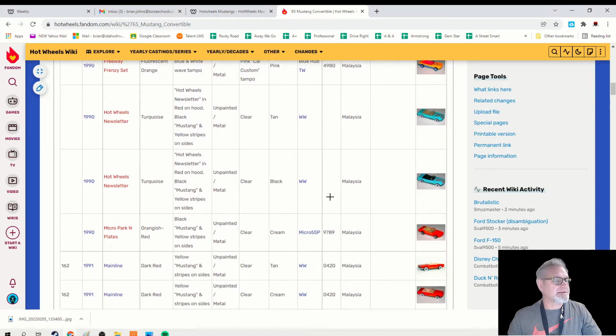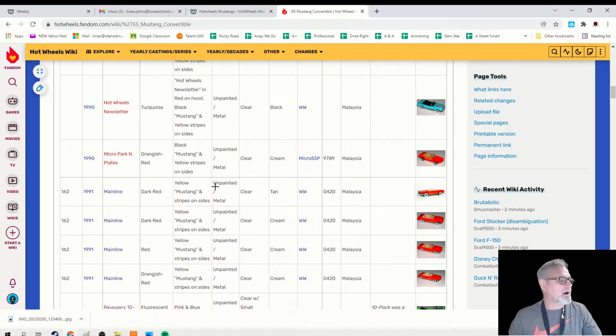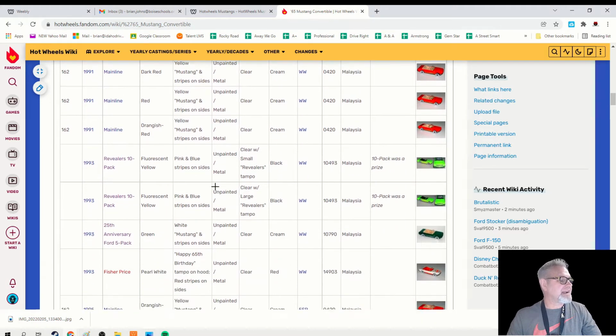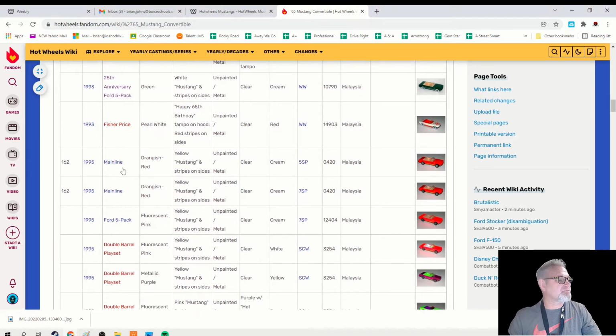So I'm looking at, here's a few I don't have. Hot Wheels newsletter. There's some tiny ones called micro parking plates. But I'm looking at 1995. Okay, there's that green one I have. 1990, there's the Fisher Price one.